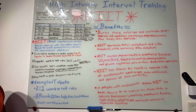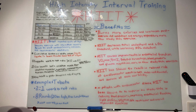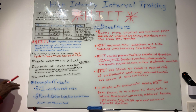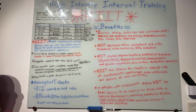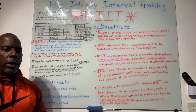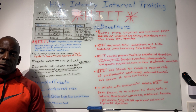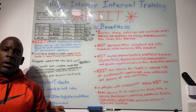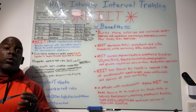Now let's talk about what exactly HIIT is. HIIT, known as high intensity interval training, is brief repeated bouts of high intensity exercise with intermittent recovery times to elicit cardiopulmonary, metabolic, and neuromuscular adaptations. So again, what we're doing with HIIT is that we are taking some predetermined intervals of time, and we're going to work during those intervals, and at a predetermined time, we're going to rest.